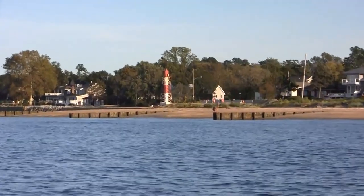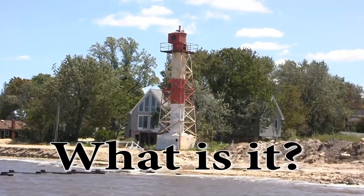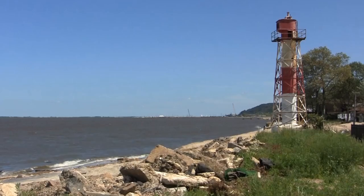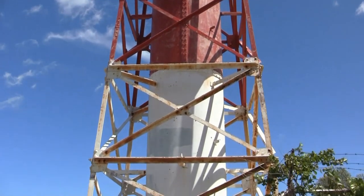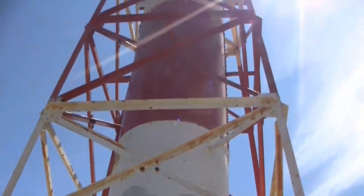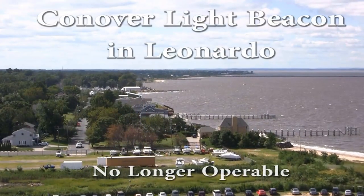All right, near the Naval Weapons Station Earle is this. No longer functional, but what is it? Any idea? Any clue? No longer works. It's kind of historic now. It actually moved it from one place to this place. So a lot of people don't know this is even there. It is the Conover Light Beacon in Leonardo, and again, it's no longer operable.